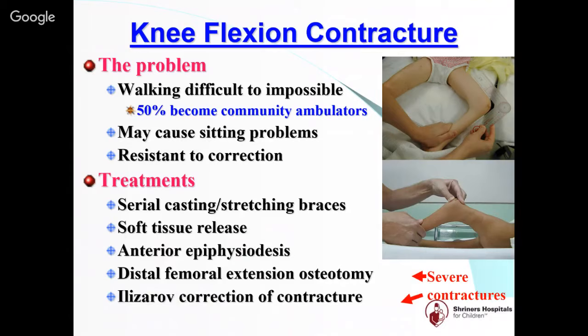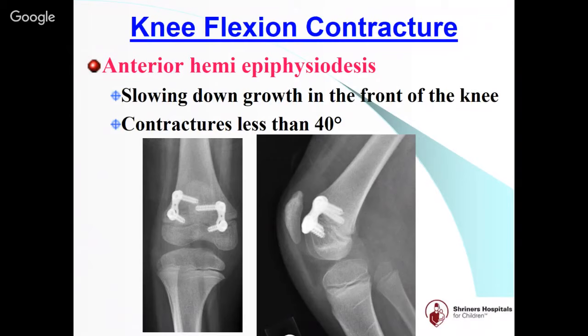Talk a little bit about knees that are bent now. So different ways of treating these knees. This is for the mildly bent knee, something that has less than 40 degrees of flexion contracture. What we're trying to do is slow the growth plate at the bottom of the knee from growing in front while it keeps growing in back.